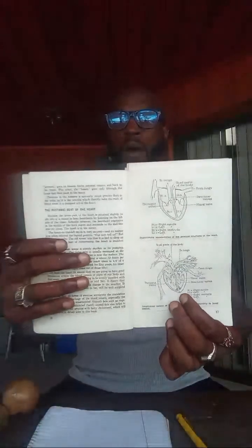How to Keep Your Heart Healthy and Fit. Here we go. Page 18.